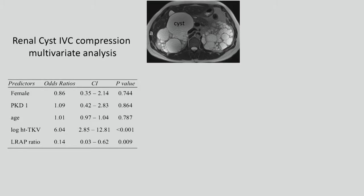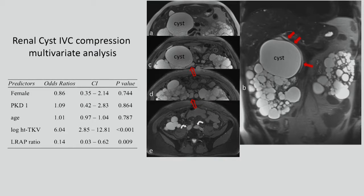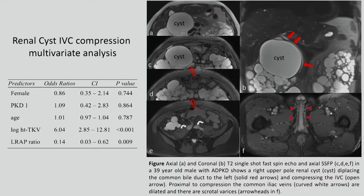Now, if we look at the IVC compression by renal cysts below the liver, here's an example where the right kidney is very enlarged and cystic, and that cyst is displacing the common bile duct medially, and it's also pinching the IVC, and here the iliac veins are dilated. In this case, the size of the kidney, height-adjusted total kidney volume, and the degree of circularity of the IVC were highly predictive of presence of IVC stenosis.